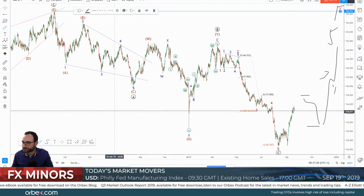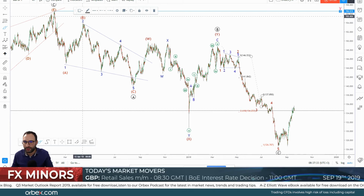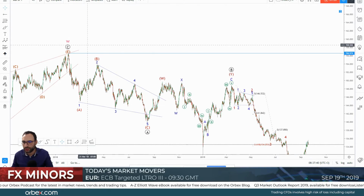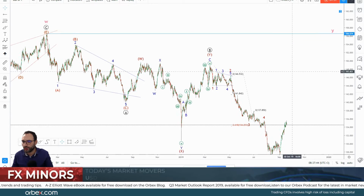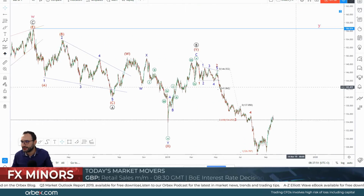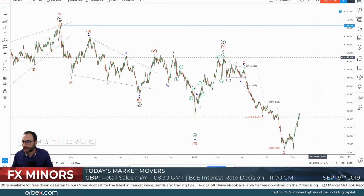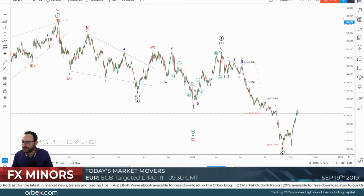By the way, this is the Y of a more complex pattern. That is the W, X, and a Y up there. Because this is somewhat looking like a flat, if we go back all the way to the beginning here, we're looking at reaching at least that level, or obviously that will need a lot of time to play out, okay?